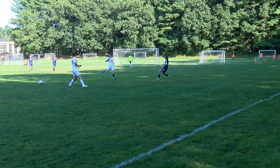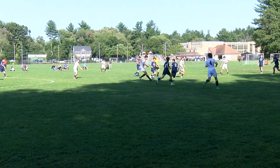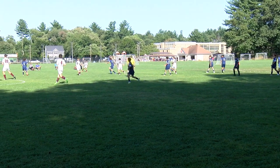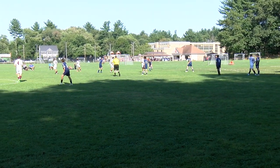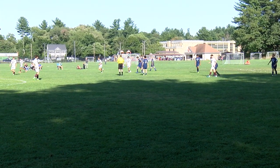Let's see if Wilmington can get out of the jail here. Doesn't seem like it. I believe that's Lucas steps up from his center back position. Makes a nice play. And, yep, little extracurricular there.